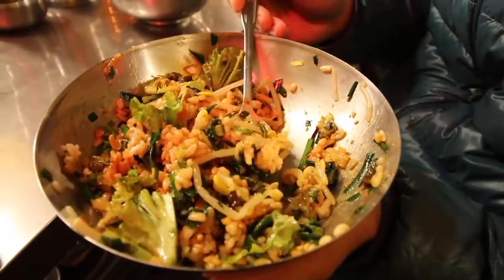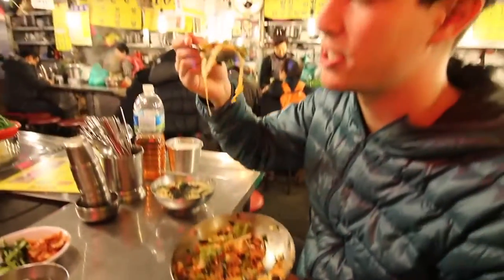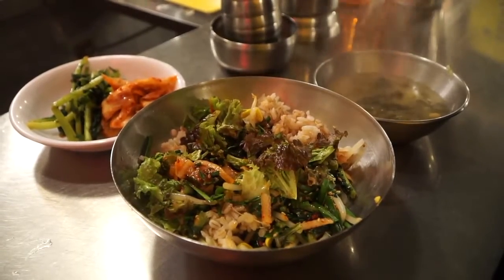I really love those bean sprouts. They're nice and crisp. Let's take another bite. Lots of bean sprouts in this one. That's just so healthy and fresh tasting.